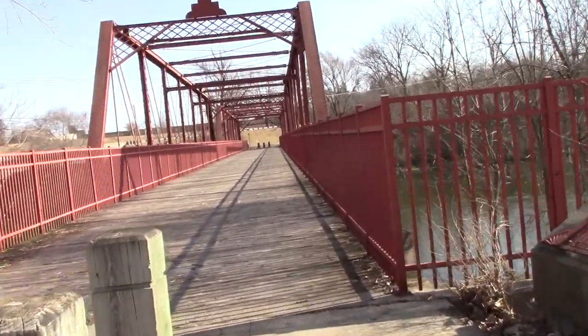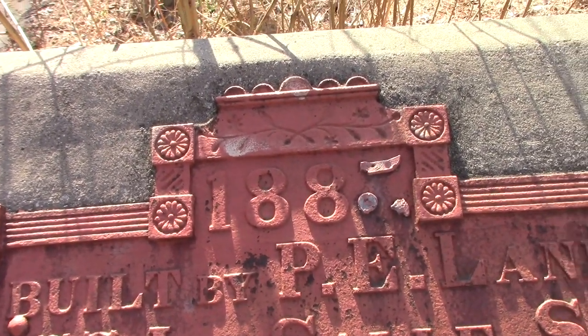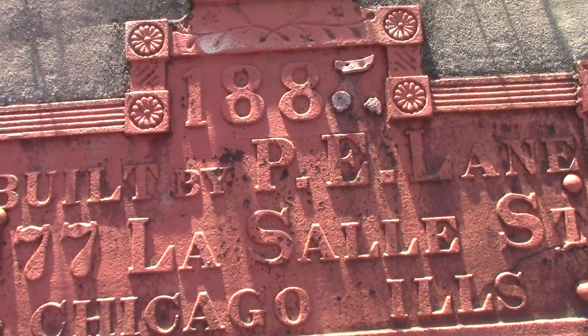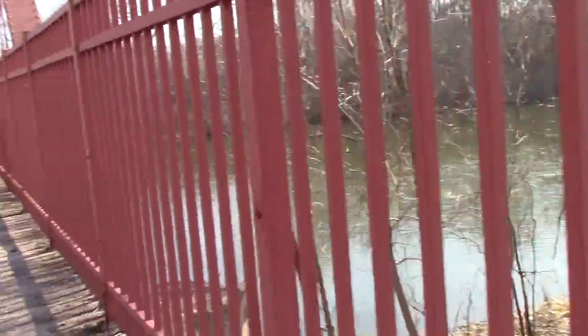I researched this online and Googled it a couple years ago. I don't remember exactly. But check this out. Built in 1880 something, I think 5. Built by P.E. Lane, 177 LaSalle Street, Chicago, Illinois. And here's what it looks like. Look at this. Nice, sturdy. I researched this bridge. There's some details you can find online. Just Google it. It'll pop up. You'll find the data you're looking for.